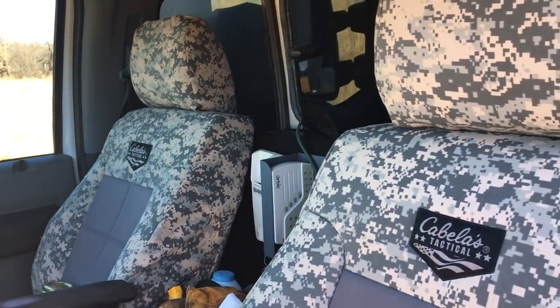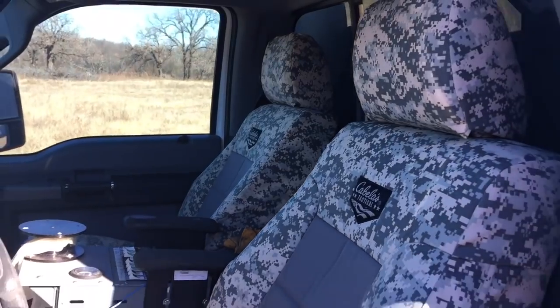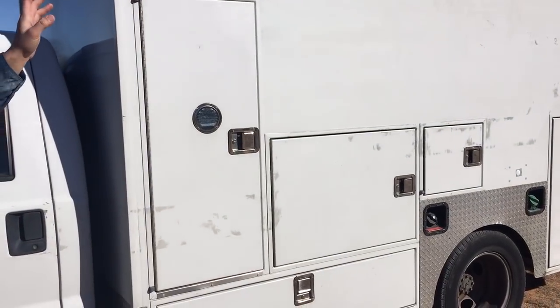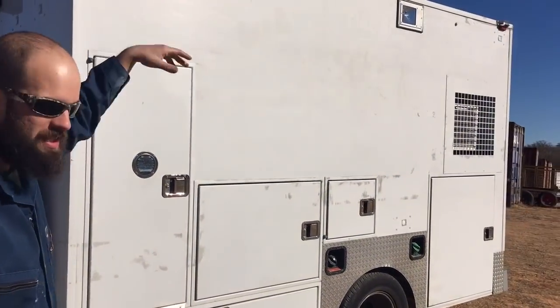There is an alarm system in here as well with sensors. All the cabinets, everything has an alarm system on it, to where it actually calls me on my cell phone if anybody messes with it, so I can actually go do something about it rather than just making a bunch of noise.